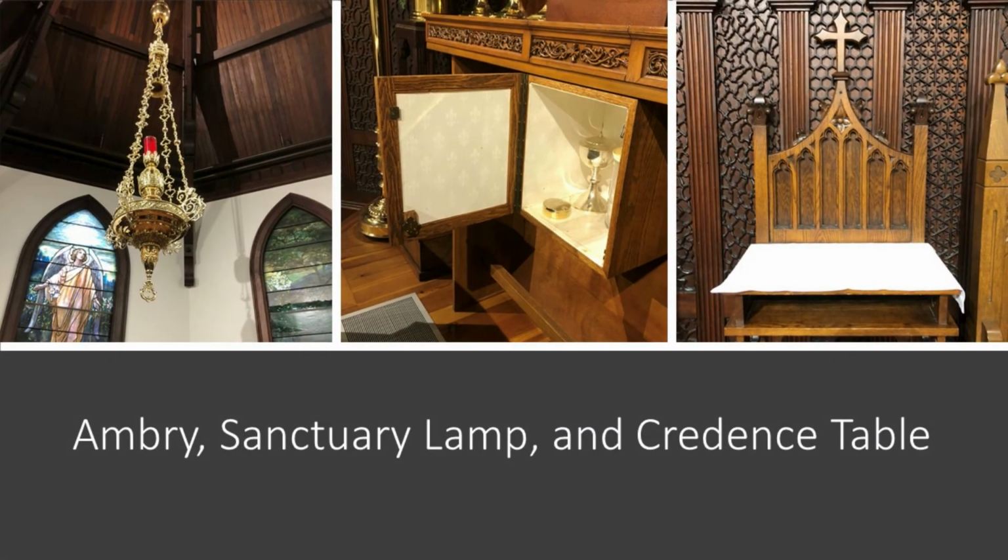Now, last few little things. There's the Credence Table, as we have talked about. It's a beautiful, beautiful piece of woodwork and craftsmanship. I don't know how long that itself has been here, but it probably has been a part of the life here for a long time.